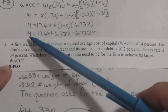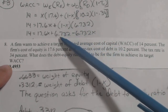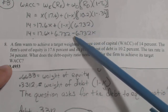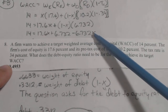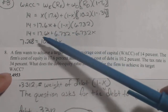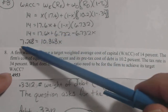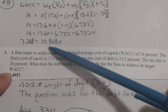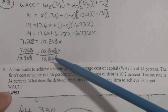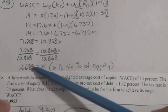This is simple algebra from here. 14 equals 17.6X plus 6.732 times 1 gets you 6.732, and 6.732 times negative X gets you negative 6.732X. Remember, X is the weight of equity. Okay, so you just add the X's together, move this over to that side, make this a negative, and move it over here, you get 7.268 equals 10.868X. You divide both sides by 10.868. That gives you X equals 0.6688.